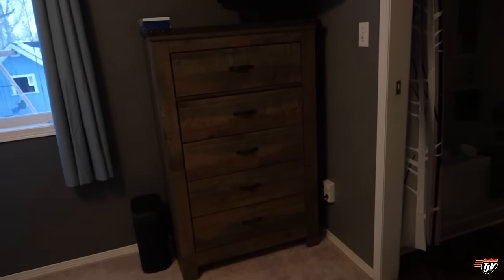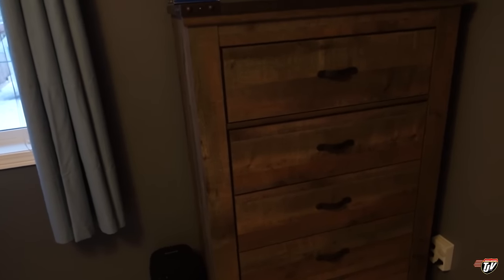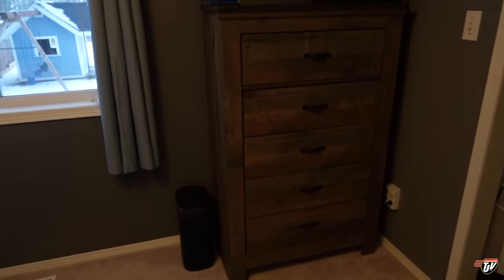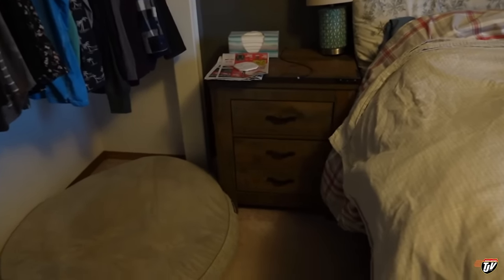So we got a new dresser and bedside tables. It's the dresser, or they call this a tall chest, apparently. I call it a dresser, I don't know. And then we got matching bedside tables, which is exciting because we've never had matching bedside tables in our bedroom before.